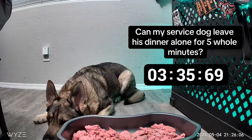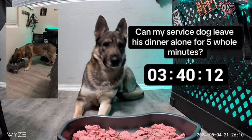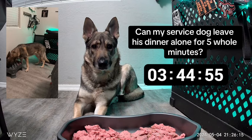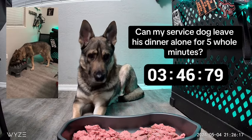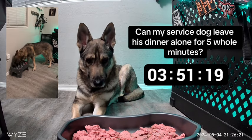And now here we are, 3.5 minutes into this challenge, and he is doing so well. Although I have a sneaking suspicion this is what's going on in his head. This is him eating his chicken dinner yesterday. He licked the bowl absolutely clean after sliding it across the room. Look at him staring that food down.